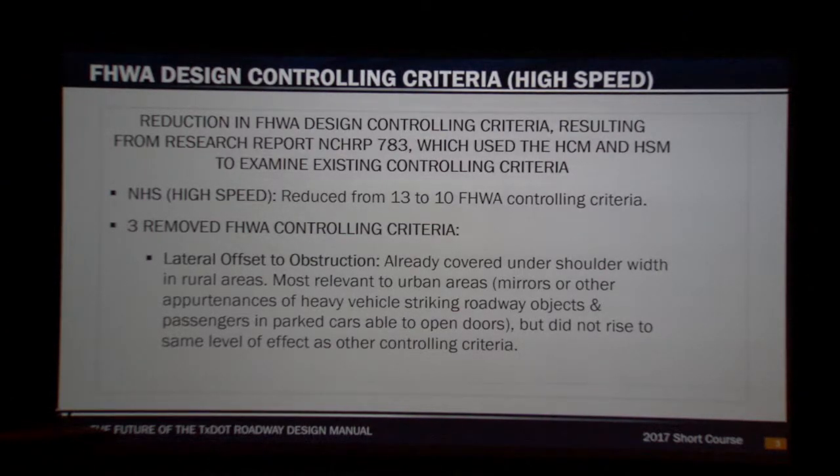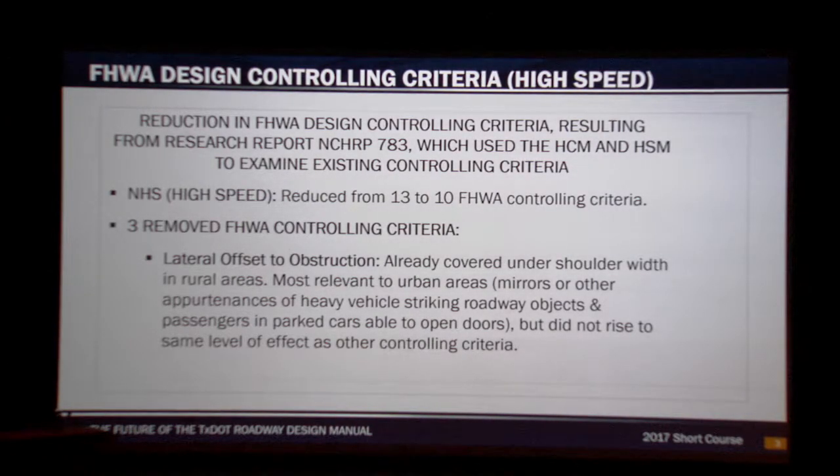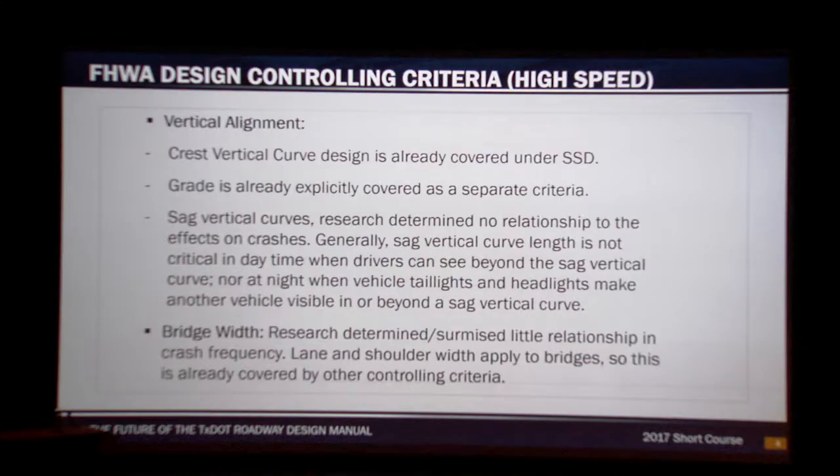The three that were removed were the lateral offset to obstruction, which is already covered under shoulder width in rural areas, and really it's most relevant to urban areas and did not rise to the same level of effect as other controlling criteria. Vertical alignment: crest vertical curve design is already covered under stopping sight distance. Grade is already explicitly covered as a separate criteria.